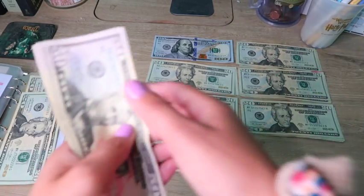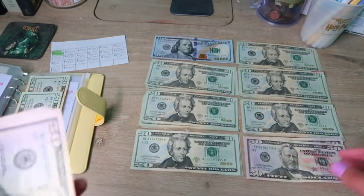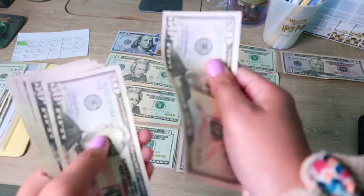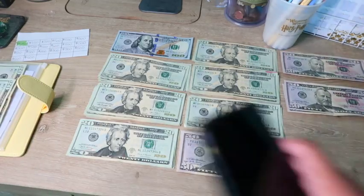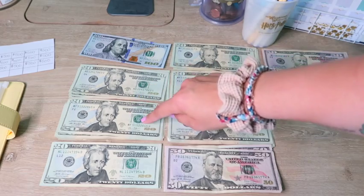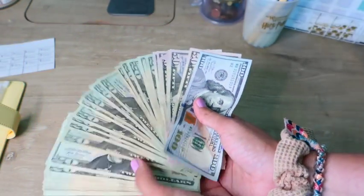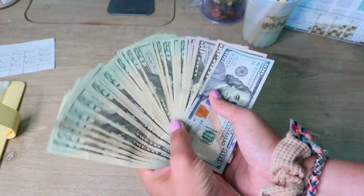$1, $2, $3, $4, $5, $6, $700 right there. 8, 9, 10. So let's count all of this. 100, 200, 300, 400, 500, 600, 700, 800, 900, 1,000. Here is $1,000. 1 month down, 9 more to go.